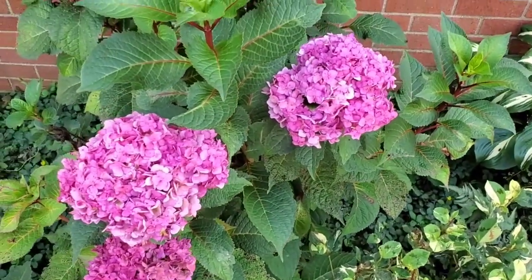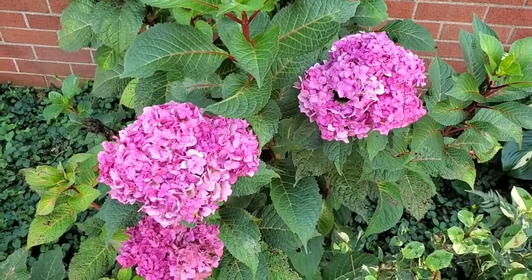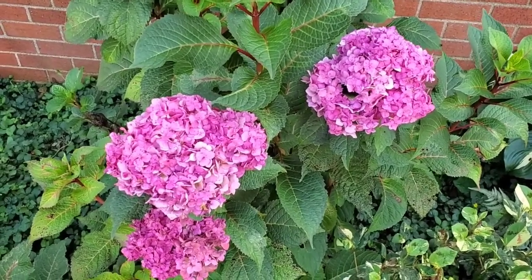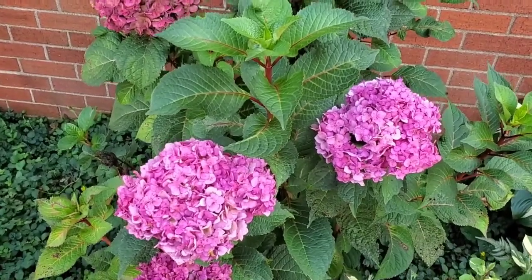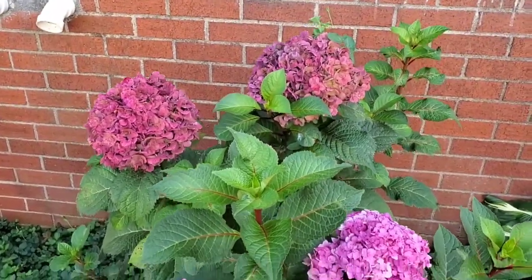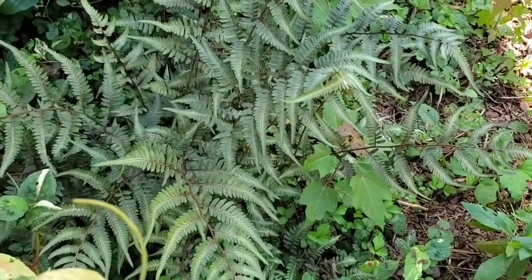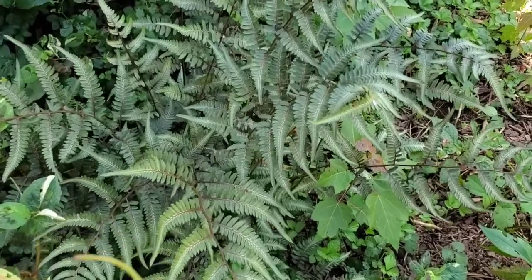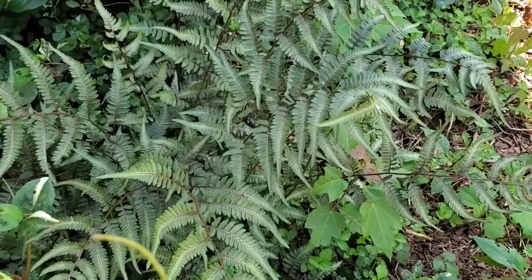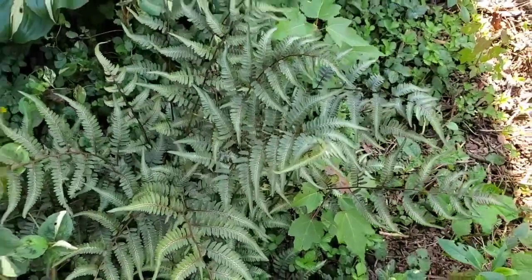I added a mountain of acidifier to this hydrangea at the end of last season and at the beginning of this season, and it still turned burgundy. It's pretty, but it's not the color it's supposed to be. And look how beautiful this Godzilla Fern is. I love that thing. It's got these little purple streaks in it. This is only its second year, so it'll just keep getting bigger.